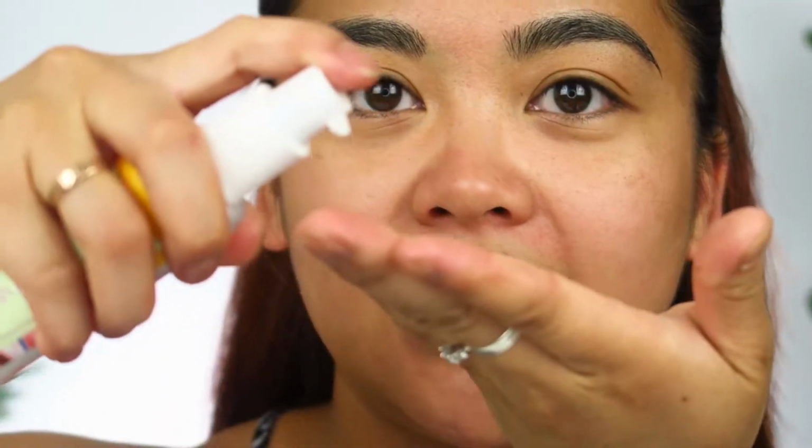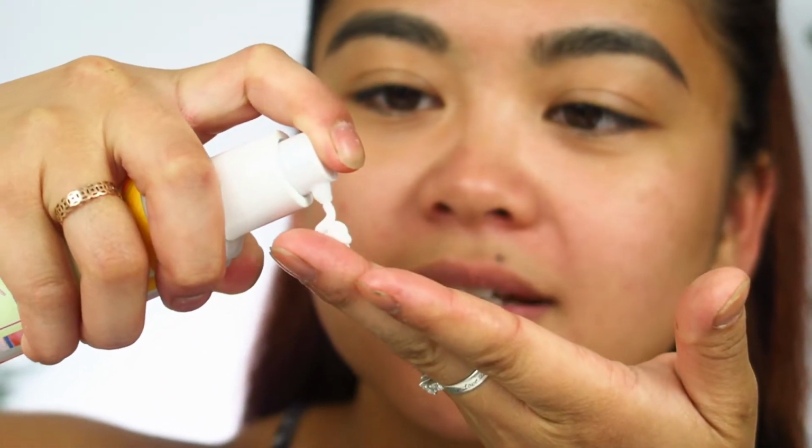So I'm gonna be taking this silicone-free primer. I'm going to be taking maybe a couple pumps on my hand right here and rubbing it in between my fingers. Now, I don't know if you guys can see exactly the state my skin is. The light isn't even very bright. Probably as close to truth as you're going to get on camera. And I'm just gonna apply it to my face.